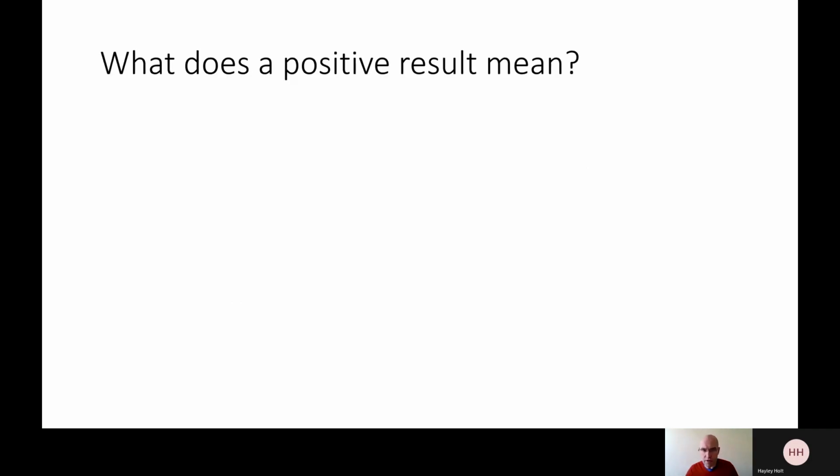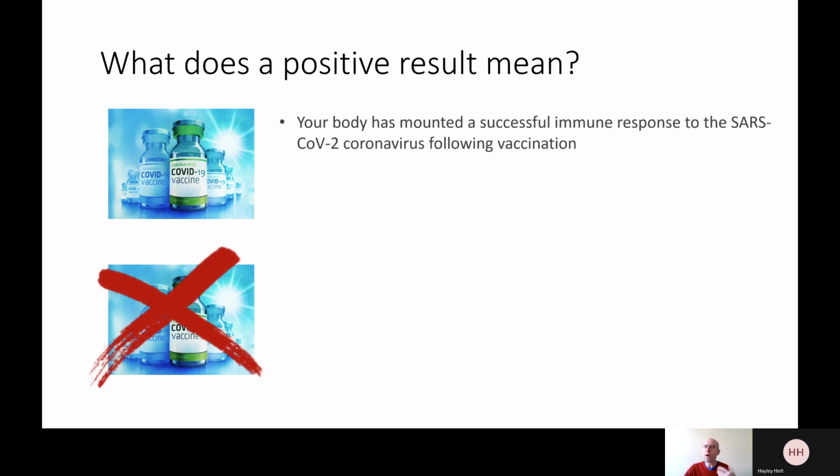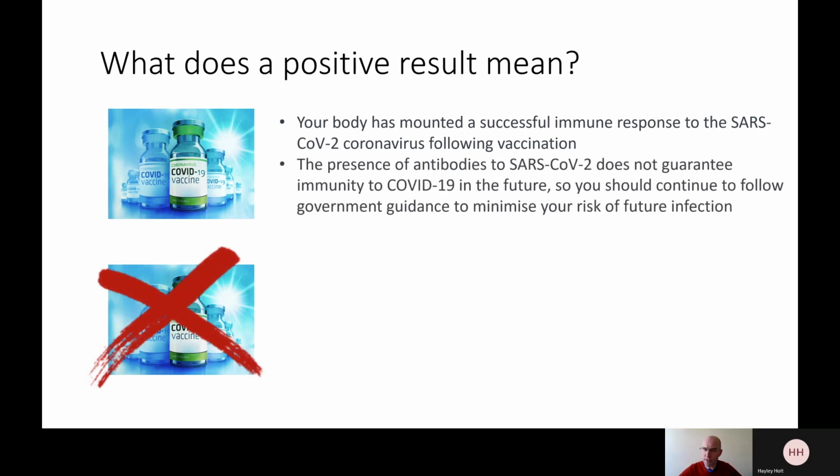So in the scenario that you get your result back and it's positive, how should this be interpreted? Well, the interpretation depends very much on whether or not you've had a COVID vaccine at the time when you did your antibody finger prick test. In the scenario where you did have a vaccine, a positive result means that your body has mounted a successful immune response to the SARS-CoV-2 coronavirus following vaccination. And the presence of antibodies to SARS-CoV-2, however, doesn't guarantee immunity to COVID-19 in the future. So you should continue to follow government guidance to minimise your risk of future infection.